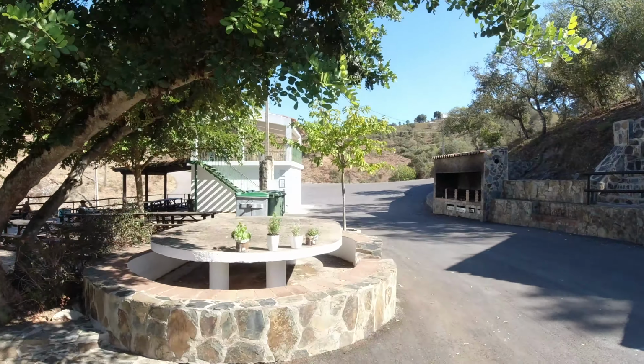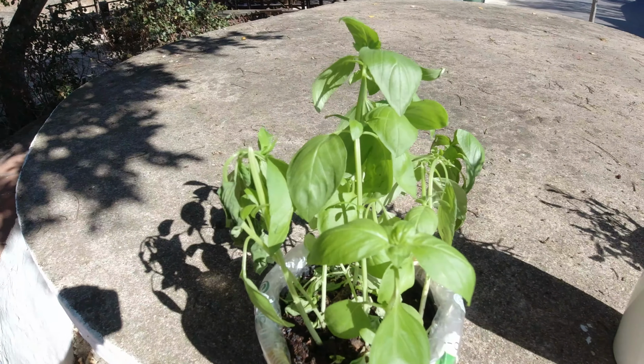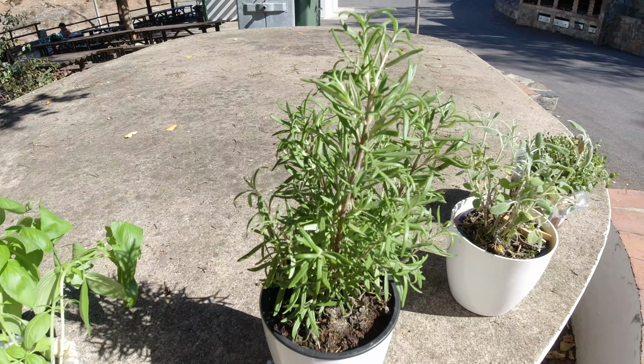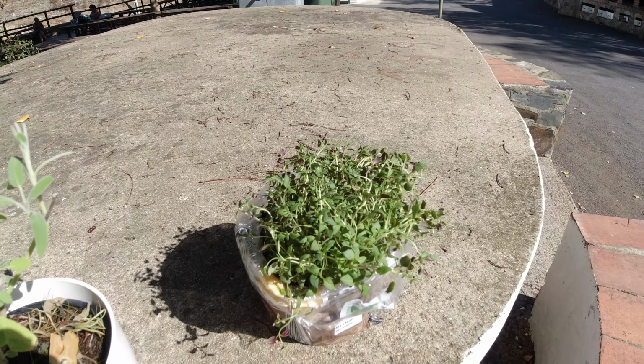These are our herbs that we bought and we keep alive. We have fresh basil, rosemary, salvia, and oregano.